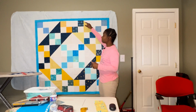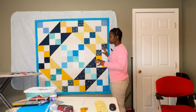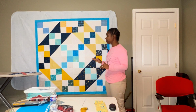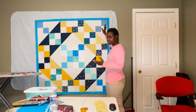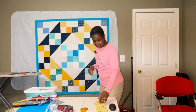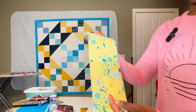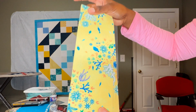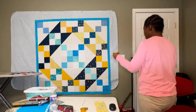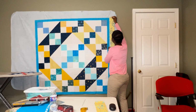I went ahead this week and added the first border on. The first goal is to use what's in my stash. So I pulled what was in my stash. This one is going to work nicely. And I'm going to add a second border. And this is some fabric that I think I got in Mississippi. And so here it is here. Can you see it? Yeah. And I think it's going to be perfect as the second border here.